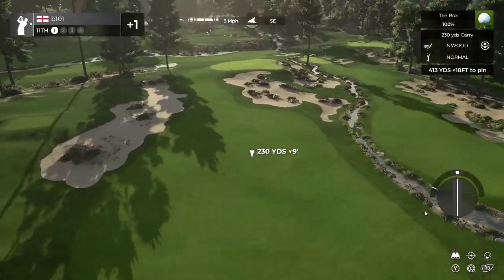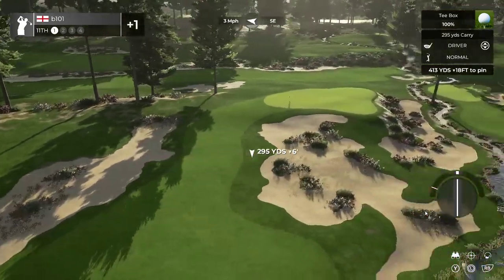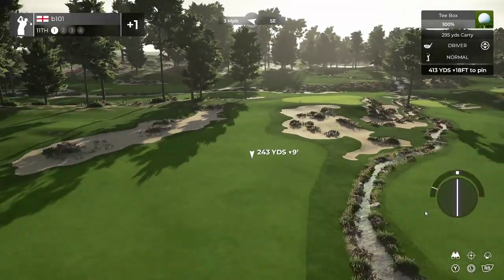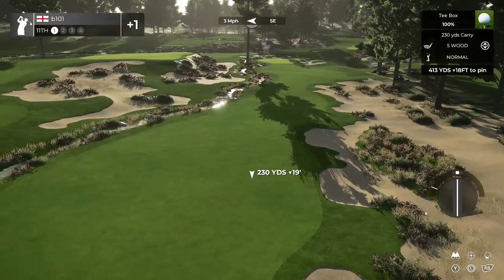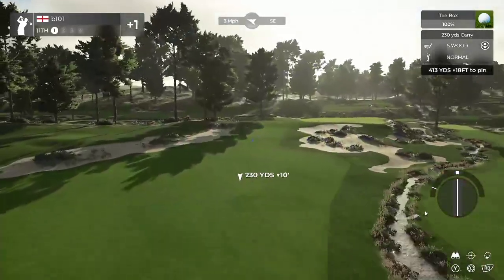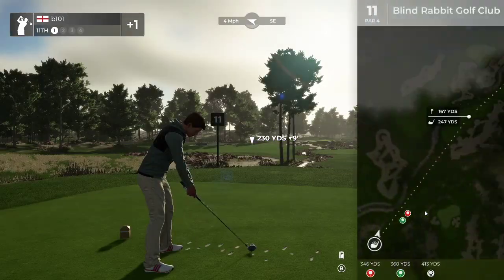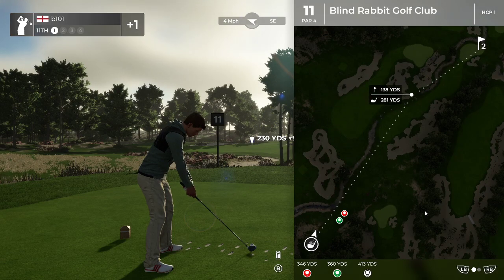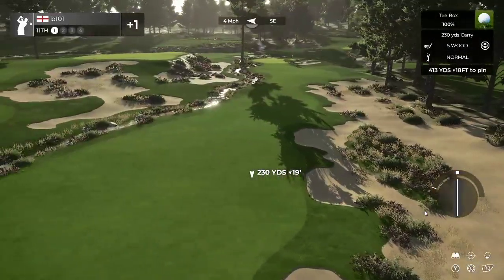Yeah, but I don't know if anyone would. I mean, would you? You can't drive the green. You can't drive to there. Why? I don't get why you'd hit to there when you could just hit to there. The trees are, I guess maybe, but you'd leave how far in? If you're leaving 200 plus in on a really short hole, I think you're kind of missing a trick. Not with your tree.